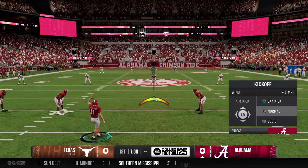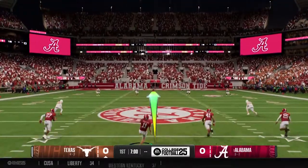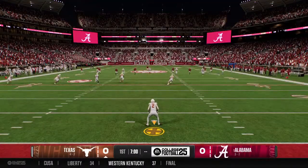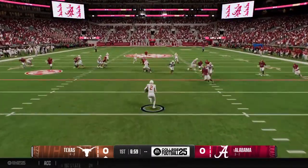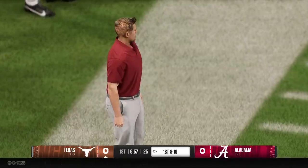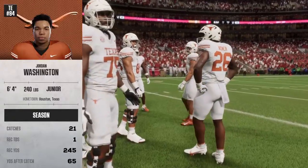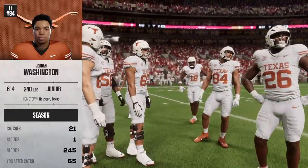Alabama about to kick off to get this game underway. Here he comes from inside his own 5. Finds just enough space to cross the 25. Let's mark it at the 27-yard line. The Longhorns offense takes the field.